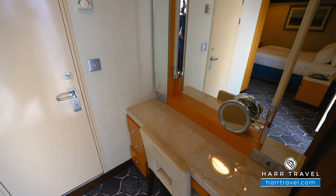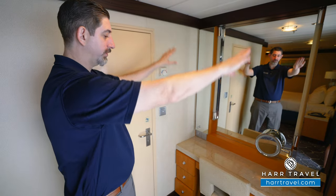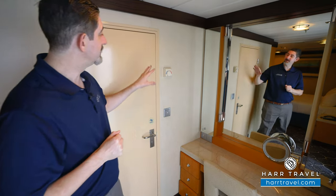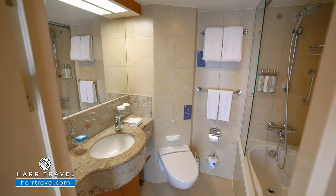Now you've got your vanity here where you can sit and get ready, two US plugs and a European plug. You've got a backlit magnifying mirror, a large mirror, and there's storage on either side. You're gonna find another hairdryer here as well. And once again, another temperature control so you can program it to sleep in different temperature if you want than the living room.